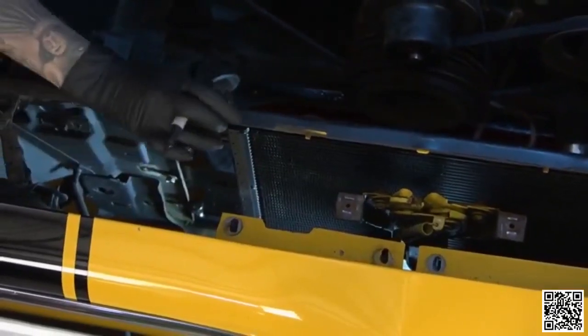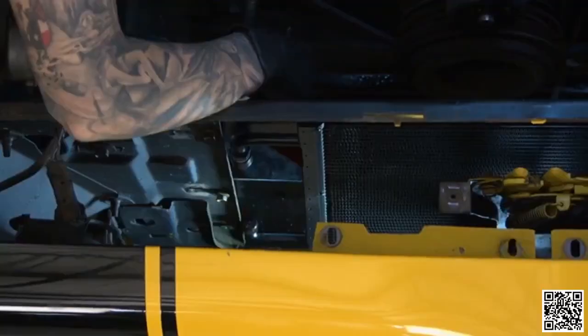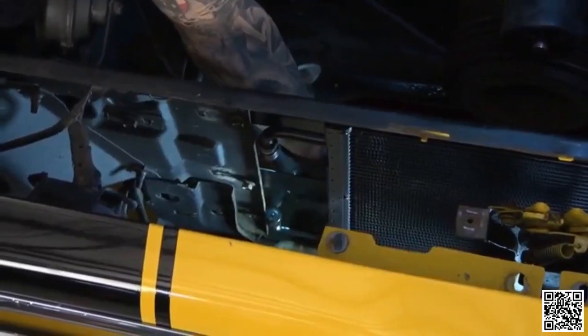So the new condenser that's going in is actually significantly smaller, narrower and thinner than the original one was. So there's some modification that had to happen. We could have made brand new brackets, but we decided to keep the brackets that came with it and make new holes in the radiator support for it. Just was a whole lot easier. But there's actually a good reason why this condenser is smaller and thinner than the original one. It's not just because it's a universal kit.